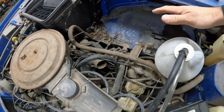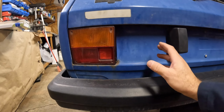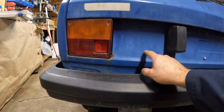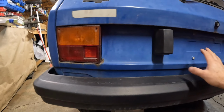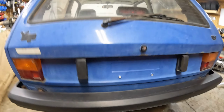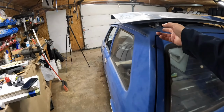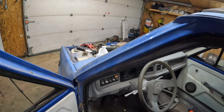This rear panel, this model came with single tail lights. My red one has a double, which looks better. These are reverse lights. Like on the double ones, you already have an integrated reverse light, and I just like the double tail light better. Tint the windows, of course. Take off the roof rack.